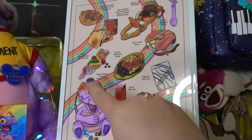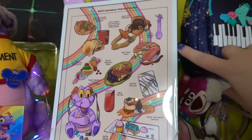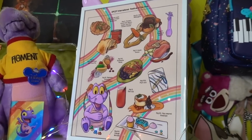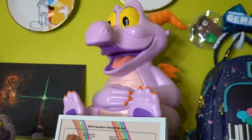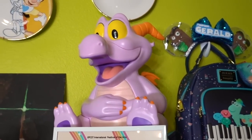The deconstructed key lime pie, which we've had before. It's just such a cool homage to the festival. Also, we have the Figment spork, which I live for. Do not sleep on this woman's art. She is incredibly, incredibly talented. We have the Figment popcorn bucket, the famous Figment popcorn bucket. Now, this is going to be bedazzled in the near future.